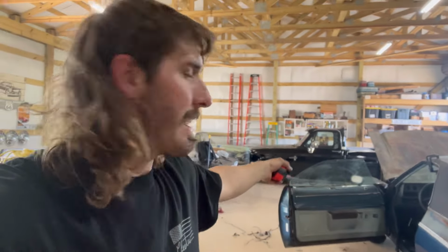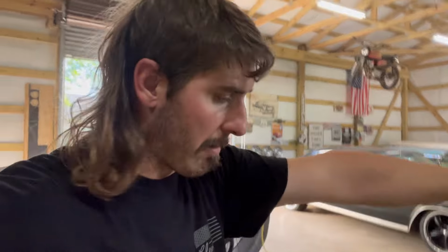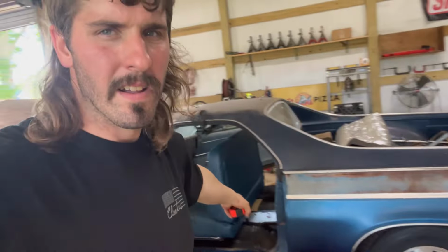I got the door put back together for like the 8th time because one of the little rollers kept popping off. I two-part epoxied that sucker and let it dry. Now it looks like it's holding good. It was doing this before, but now it's good. Mocking the seat up right now. Making seat brackets.